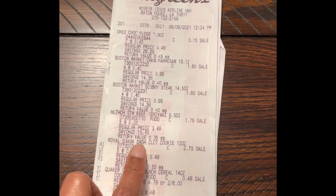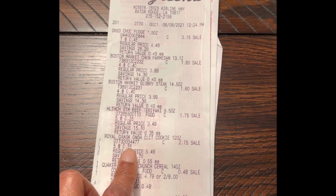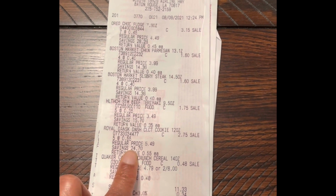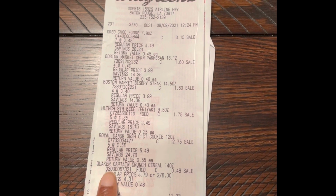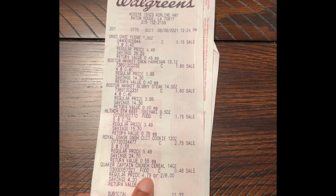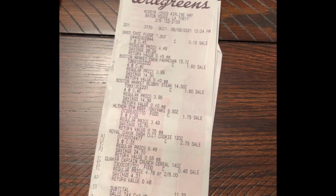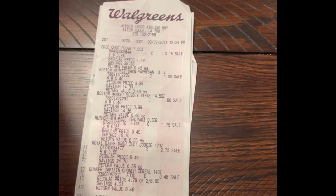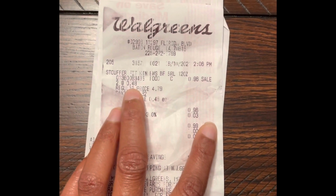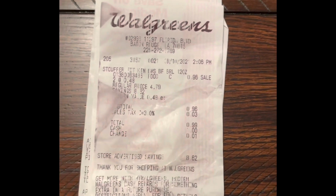This is the Royal Danish Cookies that come in the can. On clearance for 55 cents. Regular retail price, $5.49. This is the Quaker Oat Captain Crunch. Regular retail price, $4.79. On clearance for 48 cents. This is the Stouffer's Microwave Meal on clearance for 48 cents. Regular retail price, $4.79.